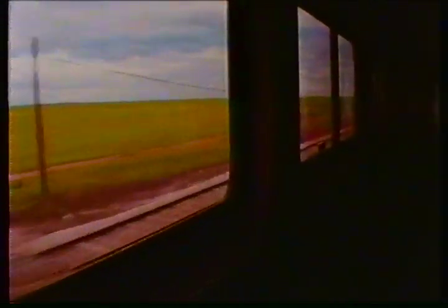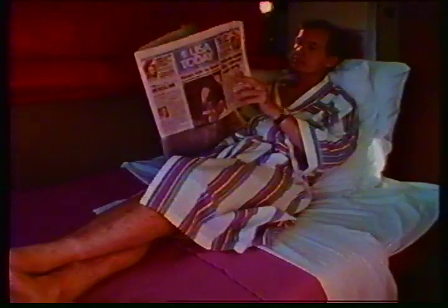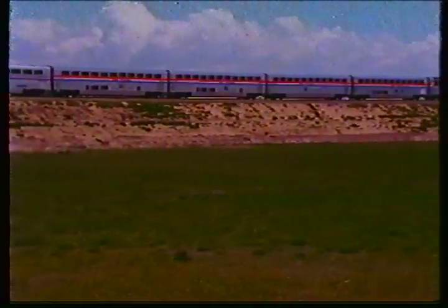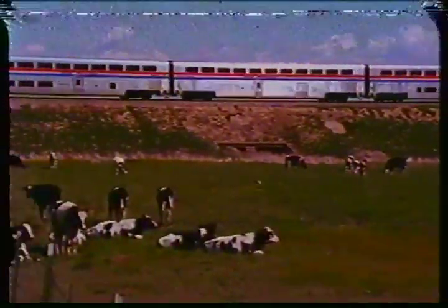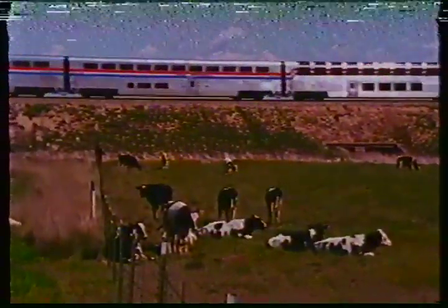The following morning, the California Zephyr is rolling along at a steady 80 miles an hour out over eastern Colorado. Our steward has brought us coffee and the morning paper. Different papers are brought on board each day. Local papers are usually available in addition to USA Today. The scenery we are passing through is farmland and cattle country. This is the end of the Great Plains. What lies ahead are the Rockies and the majestic West.